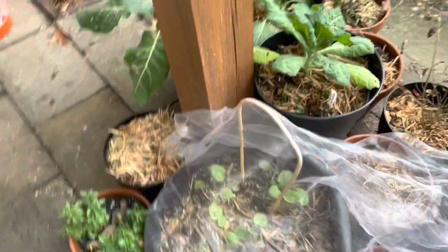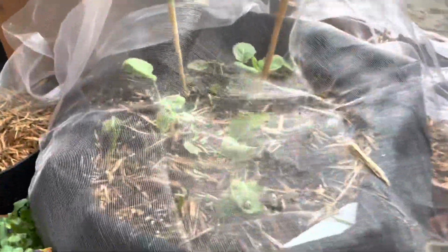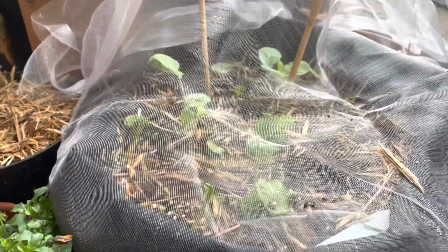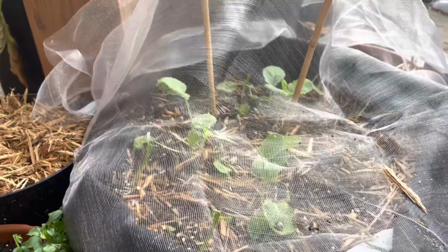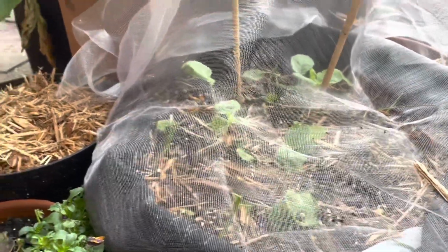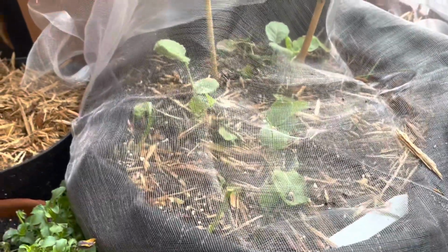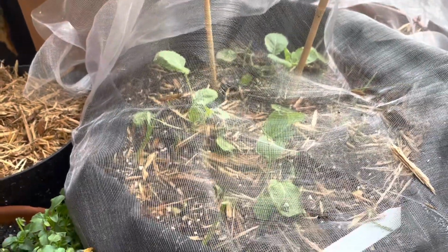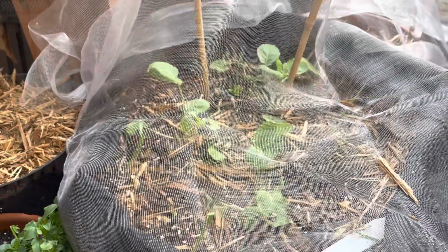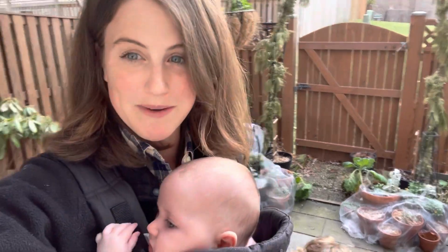Here are the rutabagas. Excuse the little bug netting. This is actually keeping the squirrels off, but you can see the rutabagas are looking so healthy and happy. They survived the cold weather that we got, absolutely no problem. They are just looking so good, so I'm very encouraged. And the onions growing right in there with them are also looking really good. The onions and the garlic all made it through the cold really well, so that's good.